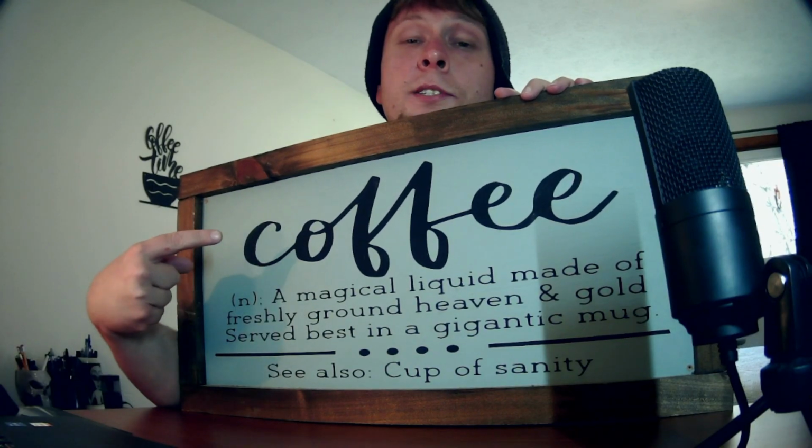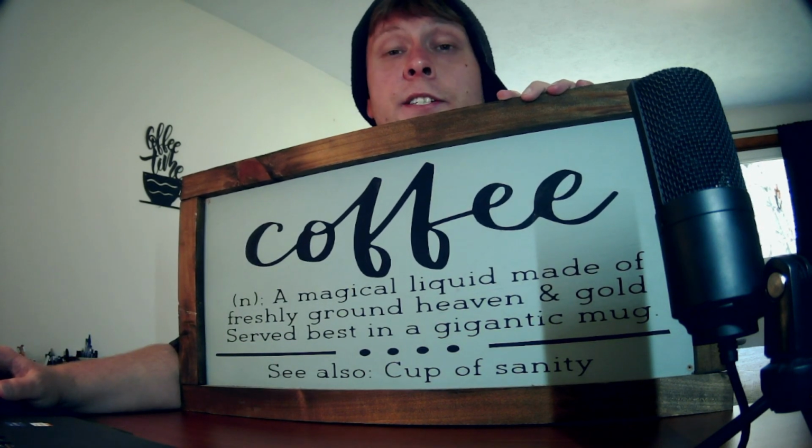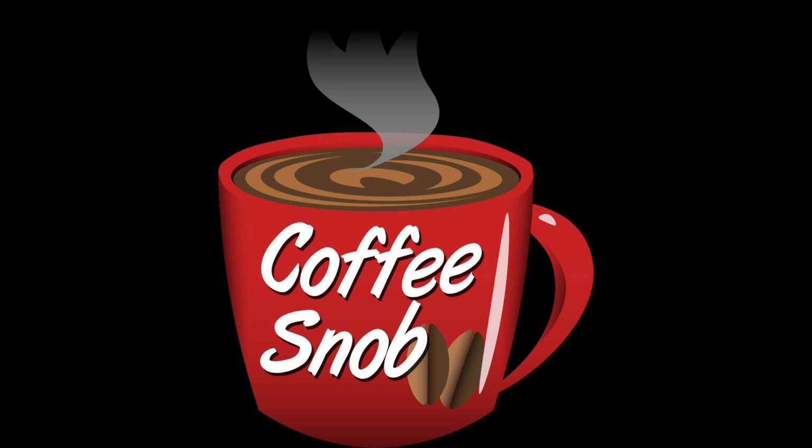Coffee, a magical liquid made of freshly ground heaven and gold, served best in a gigantic mug. See also, Cup of Sanity. I got that sign at a huge yard sale that was done at my local fairgrounds. All of the proceeds actually went to benefit a local animal shelter, and the best thing about it is everything that was for sale there was donated by the community.